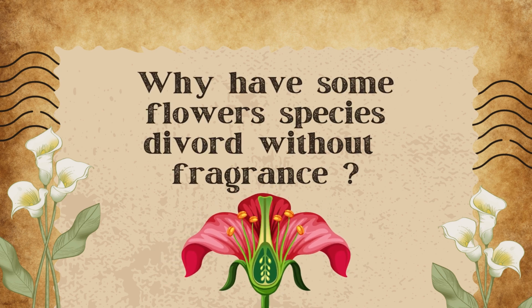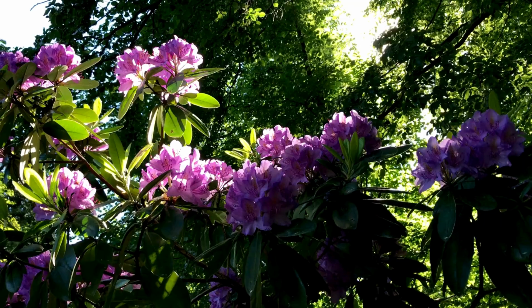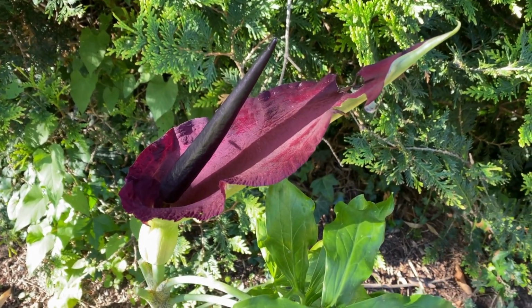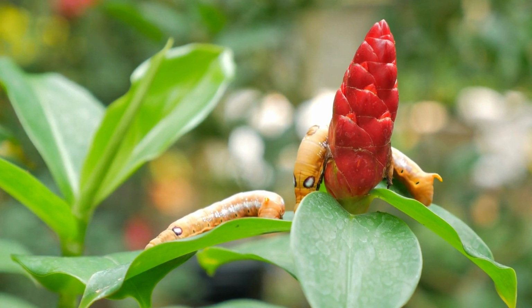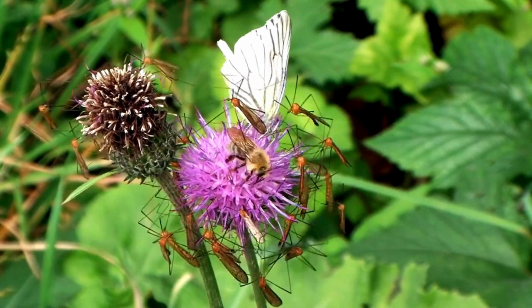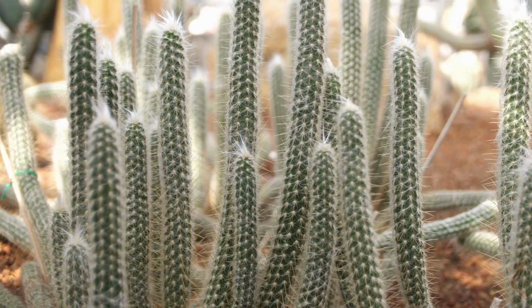Why have some flower species evolved without the need for fragrance? This is due to the harsh environmental factors surrounding them, which can affect the development of fragrance. In some cases, fragrance may not offer any particular benefit to the plant species during reproduction. In fact, it could increase the risk of being consumed by animals and insects. Some plant species may choose not to develop fragrance to attract pollination but focus on other survival and reproduction strategies.